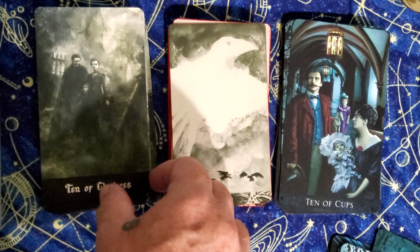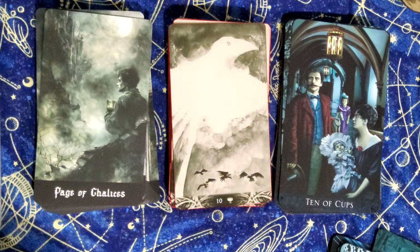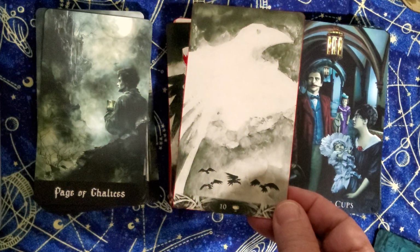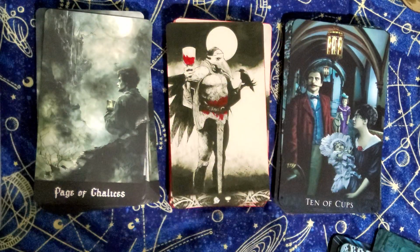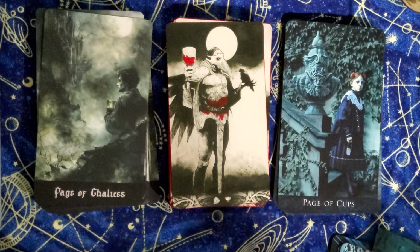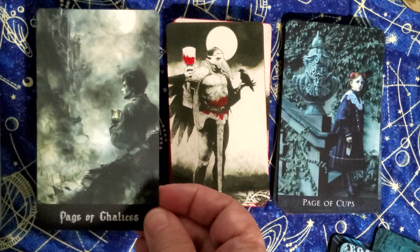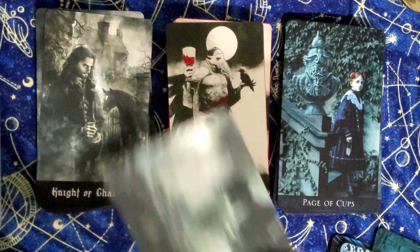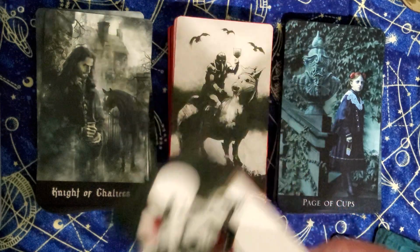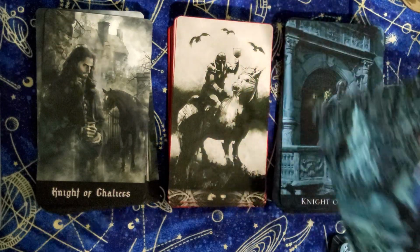All right, 10 of chalices. Are they happy? We don't know. That's interesting too. Crow in the clouds. And here we have the Bohemian Gothic happy family. Page. Hopeful youth. Is that a dragon in the cliff? We don't know. Interesting. Again, the pages in this deck are wonderful.